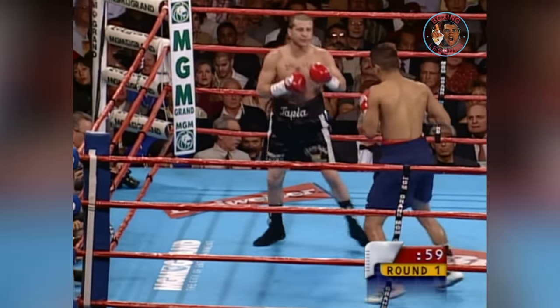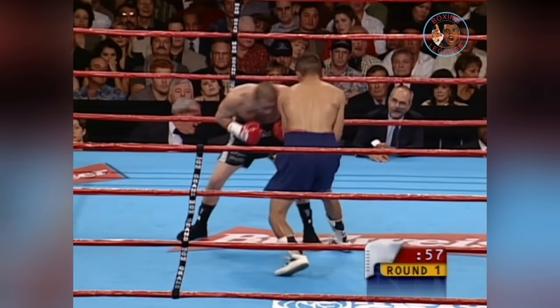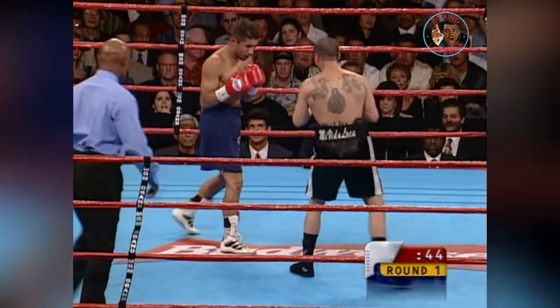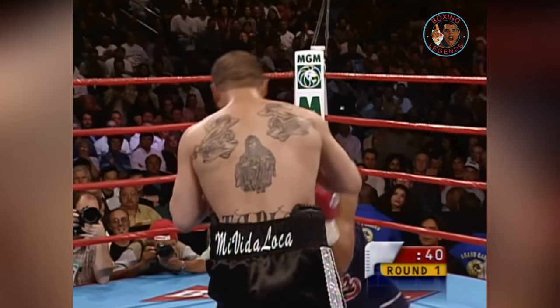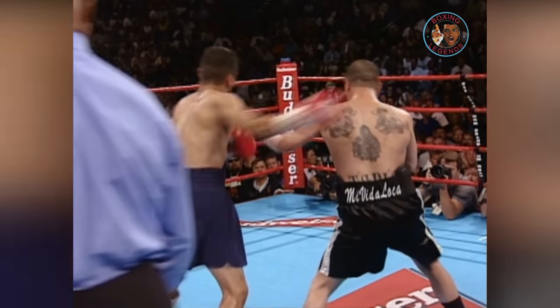Two minutes in. Nice straight left hand there by Ayala, and again, with the right hand following. Right now, nobody gaining real ground. Nice left hook. He rocked Ayala. And a right-left combination to the head by Tapia.